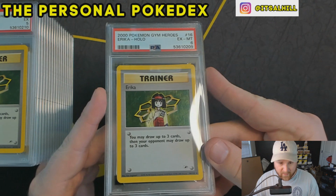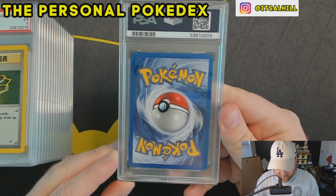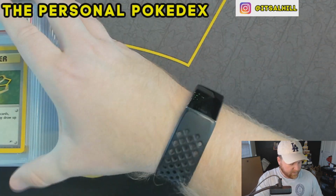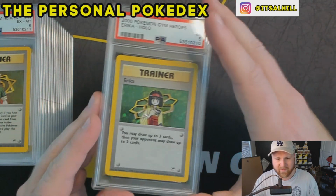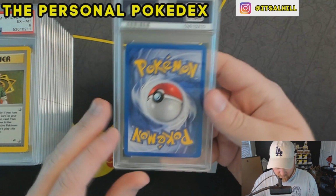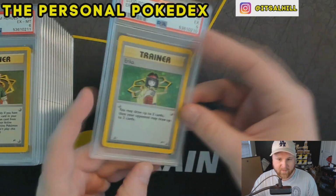but here we go with an Erica with a 6. So this grader was a lot tougher than what I've normally experienced. Got some marks there. That one definitely is at best a 7. So here's a 5. See, the 5 to me looks better than that 6 did.